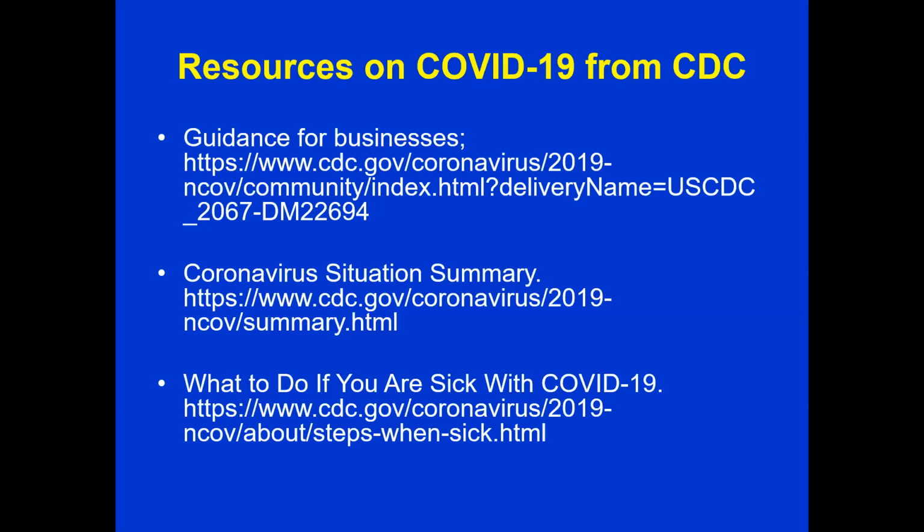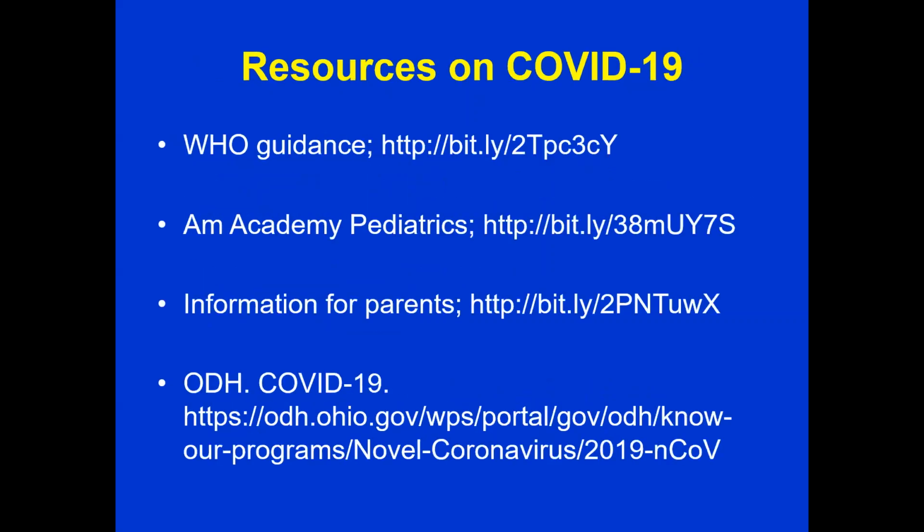So in conclusion, I'd like to leave you with some resources here that you can use to gather additional information as you would like. The first page here is guidance from the CDC and guidance for businesses about the coronavirus situation summary and what to do if you're sick with COVID-19. And these resources here are from the World Health Organization, the Academy of Pediatrics, and information for parents. And the last very helpful site is the Ohio Department of Health, their background on COVID-19.